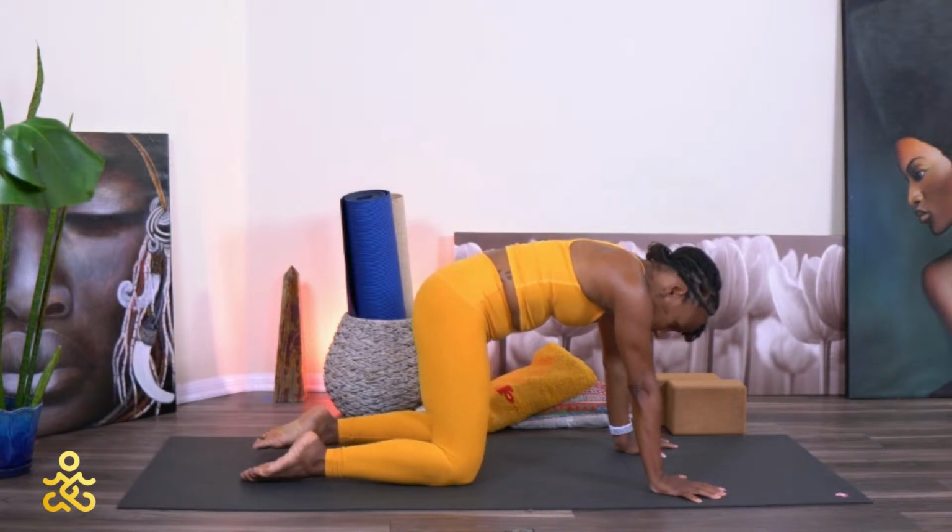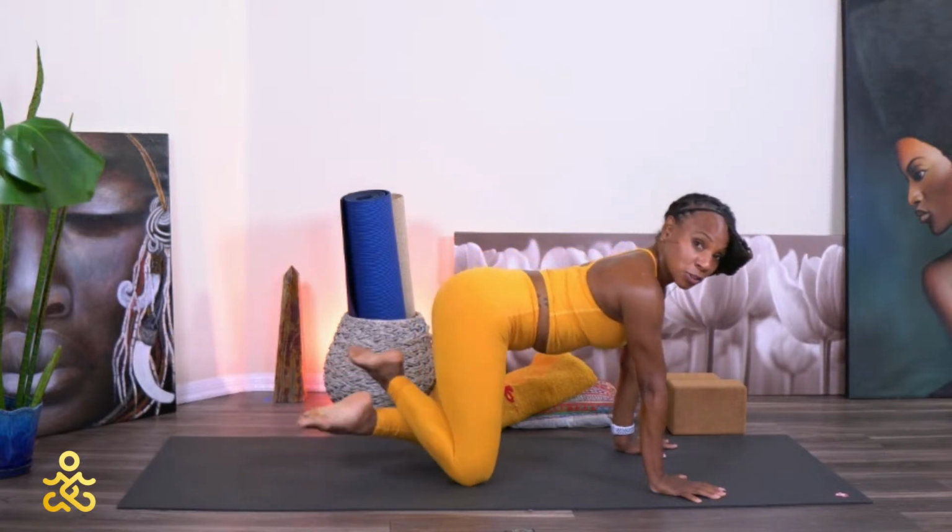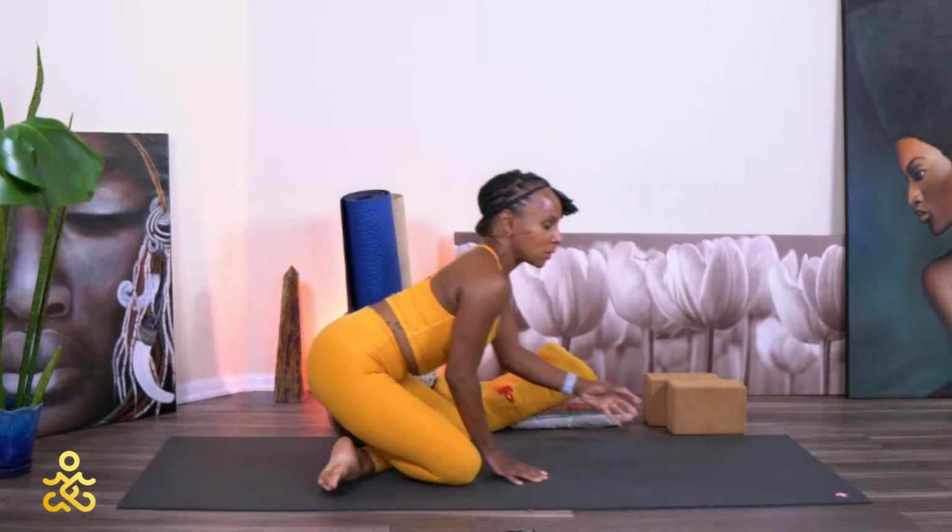On your in-breath, find a neutral spine. Cross your ankles behind you and take a seat beyond your heels.